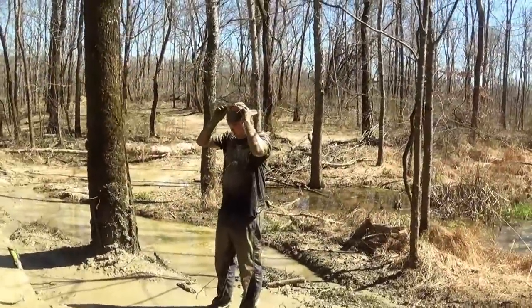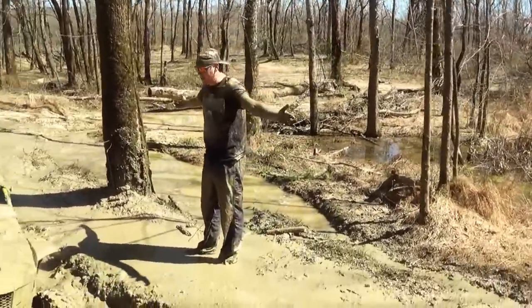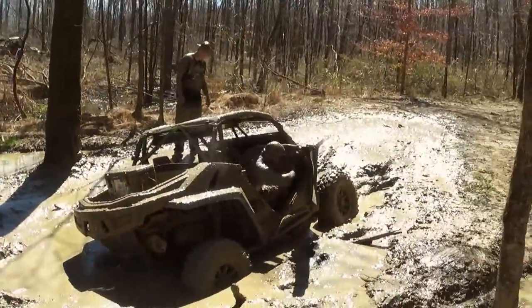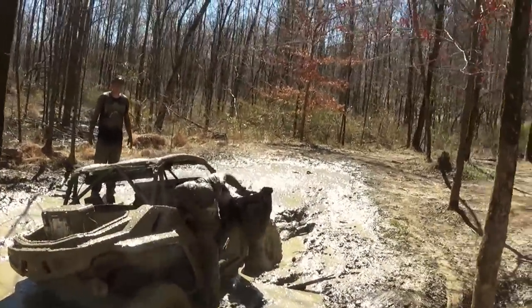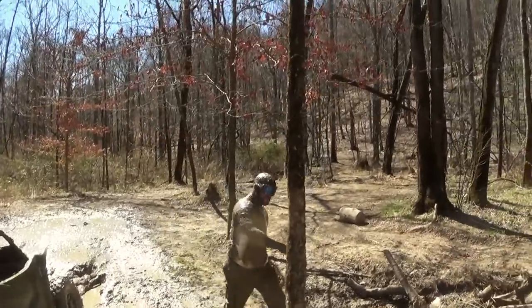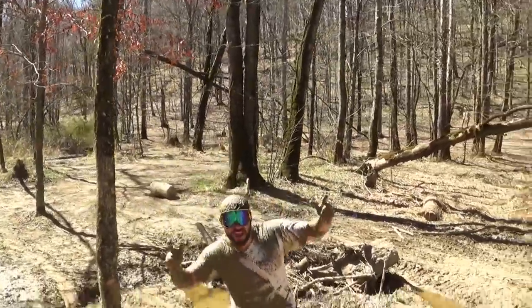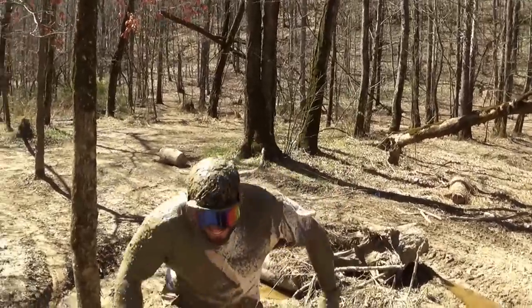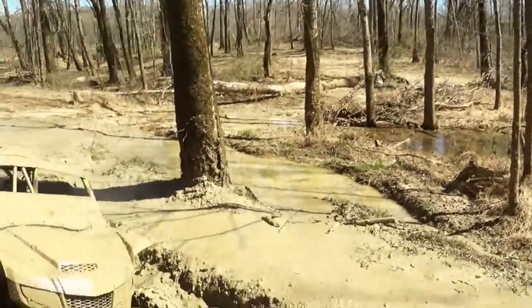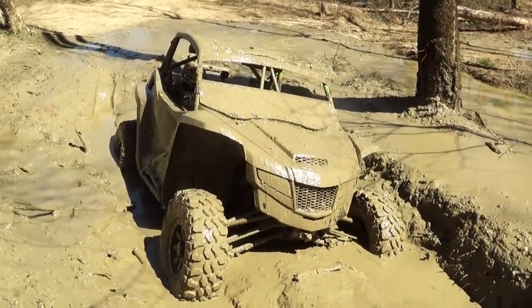On the Carnivores, how they do for mud. Jeremy, why'd you get stopped? Faster! Get out! Come on, man, come on! I'm loving the Carnivores, but I'm telling you now, no matter how good you think they are, watch what you do. They're not mud tires.